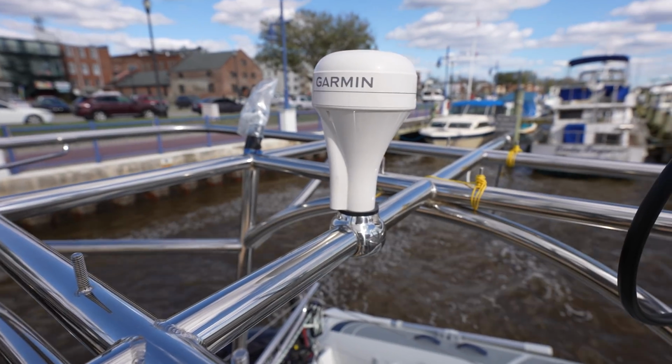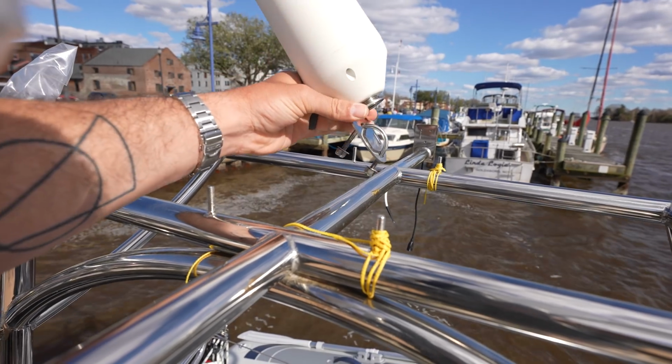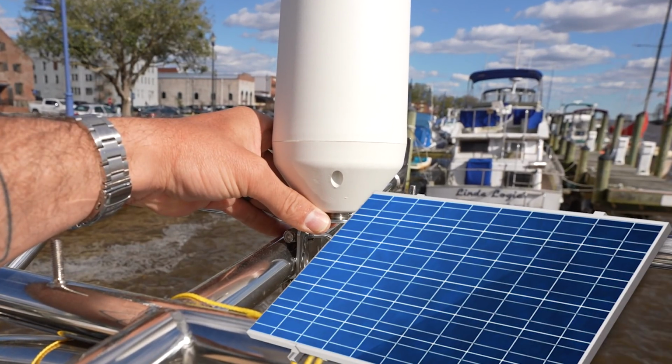Now, whereas the other two antennas extended up away from the solar panels before they sort of branched out, the Iridium Go antenna didn't really have any extension before it got wide, and so the solar panel, once installed, would actually contact the antenna.